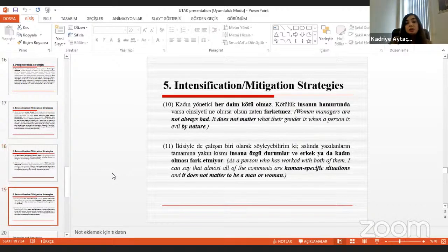And another strategy for mitigation is accentuating the differences, the individual differences, and focusing on the idea that gender does not matter regarding effective managing. So in these excerpts, the expressions, women managers are not always bad, it doesn't matter what their gender is, human-specific situations, and by nature, moderate the strength of the previously mentioned utterances.